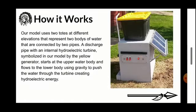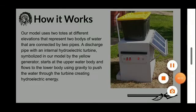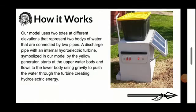So our model basically uses two totes plumbed together with PVC pipes. Solar panels run a pump that pumps water from the lower tote to the upper tote. It's about 27 gallons. After that has been completed, we can get that energy back out at whatever time we would like by simply opening a valve and allowing the upper tote to drain through a turbine generator into the lower tote. And then that turbine generator would power whatever we would need to power.